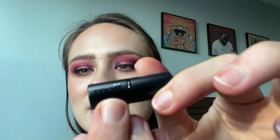I also want to point out that on my lips, I am wearing my little Ultra Matte Melt Lipstick sample size guy. It's so tiny and cute. This is the shade Frisky, and I love it.